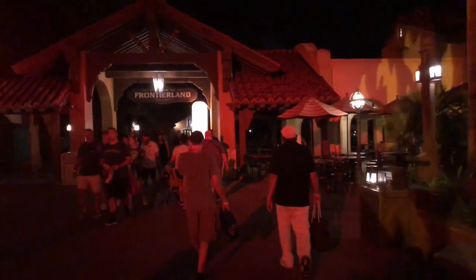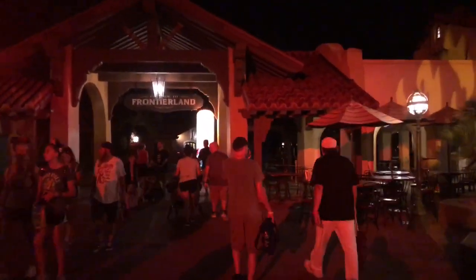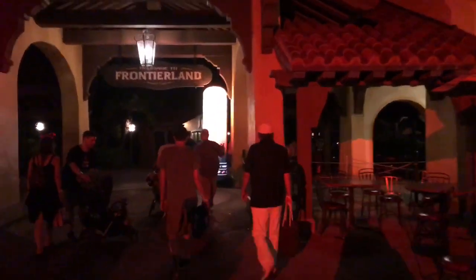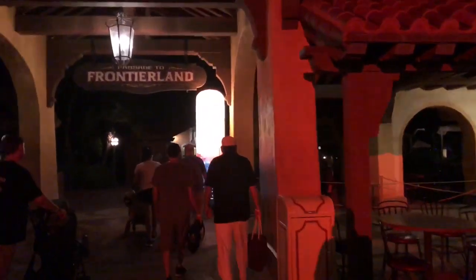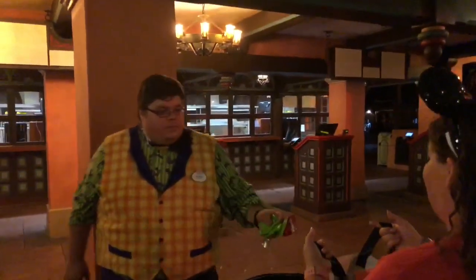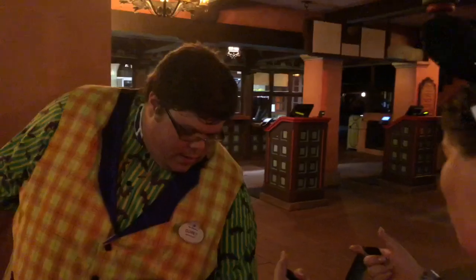All right, so we're gonna make it over to Tortuga Tavern for the next treat location. At the end of Frontierland, you have to basically come in through the exit, and you will come back out the entrance to where you would normally come in to order food at Tortuga. Corey's taking care of us here at Tortuga. Happy Halloween, Corey. Happy Halloween, everyone out there. Thank you.